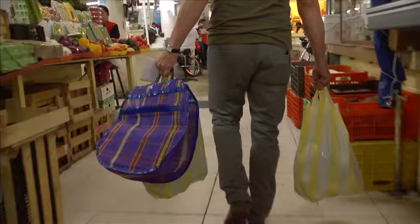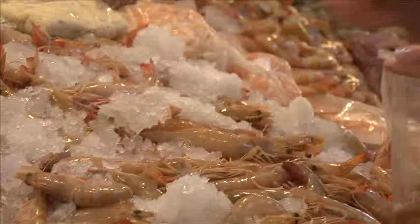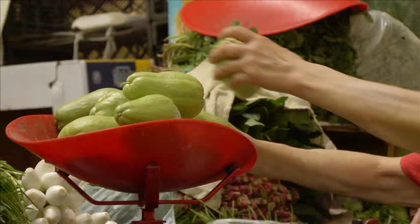I don't have a lot of time to do my cooking, so I have to focus very clearly on just a few things with the most amazing products that I can lay my hands on. And this is the market to get those products.